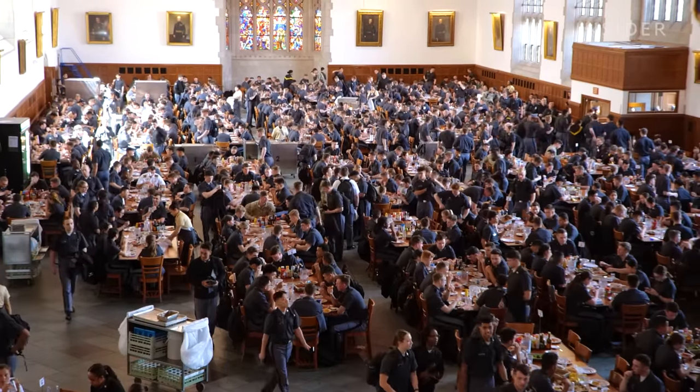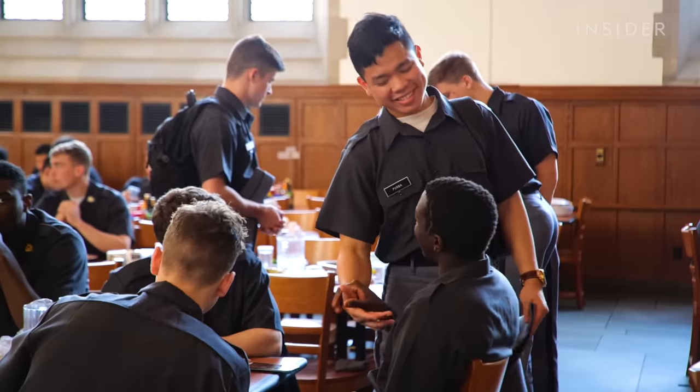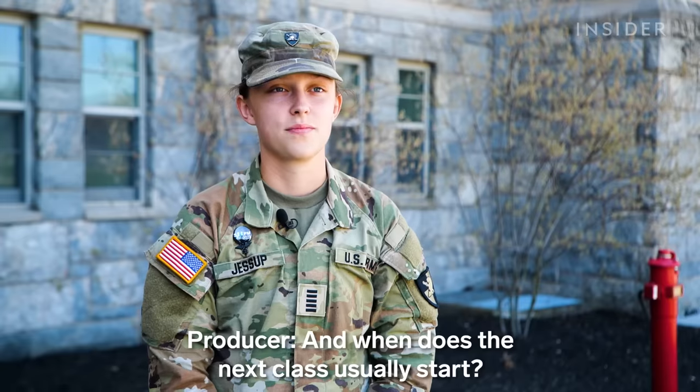At the end of the meal, normally they'll call upper class rest or brigade rise. And then at that point, everybody can get up and leave. The meal is ended. It usually only takes like 12 to 15 minutes for everybody to eat. And then we're on our way to our next class. And when does the next class usually start? Our next class starts at 12:45.